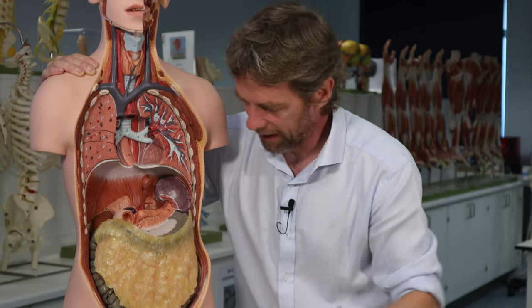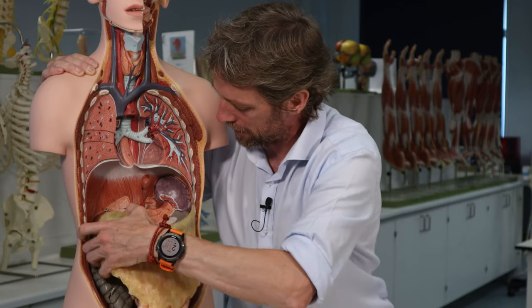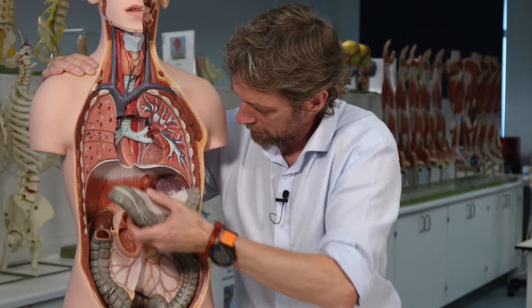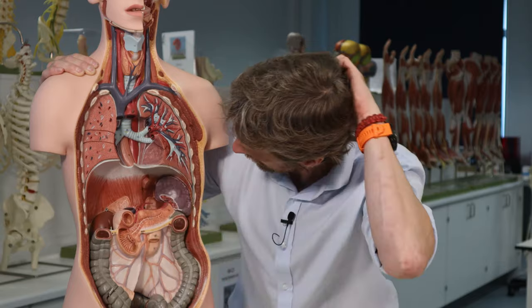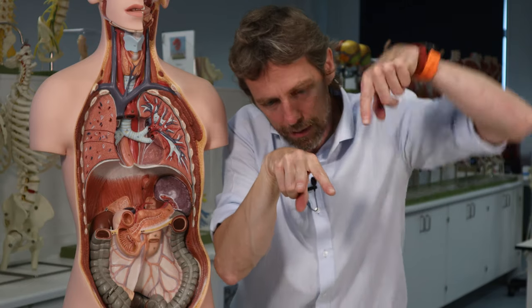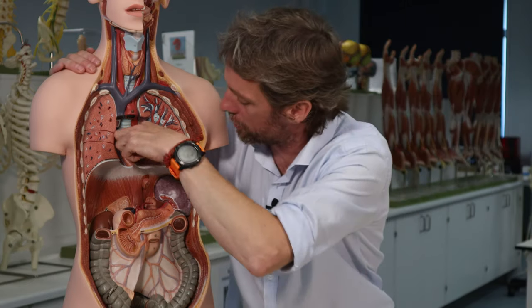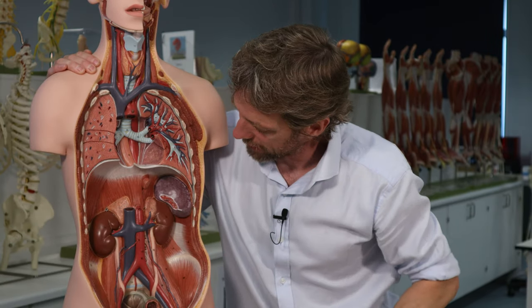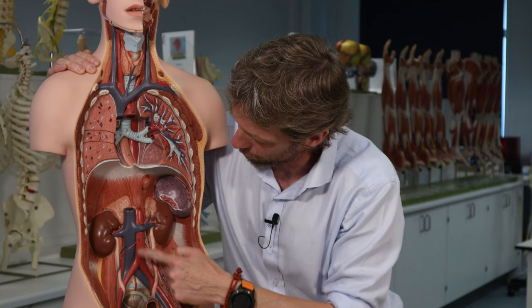take out most of the abdominal viscera, maybe transverse colon, see what we can see. Okay, so the thoracic aorta passes through the diaphragm. There's kind of a gap at the back of the diaphragm and it runs through that gap to get to the abdomen. And if I take this off, we can now see the abdominal aorta.